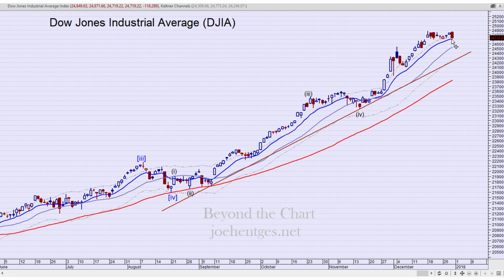Now we haven't broken down below that 10-day moving average yet, so I'm watching that, watching to see if we get some kind of sell-off kick in here at the beginning of the year, and watching this trend line to see if this trend line is going to hold.